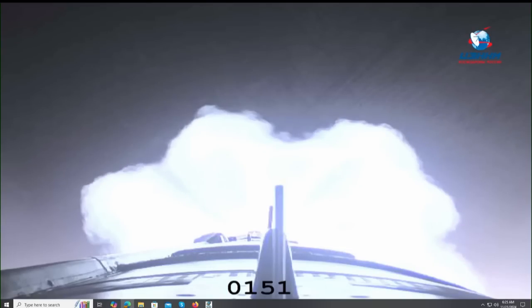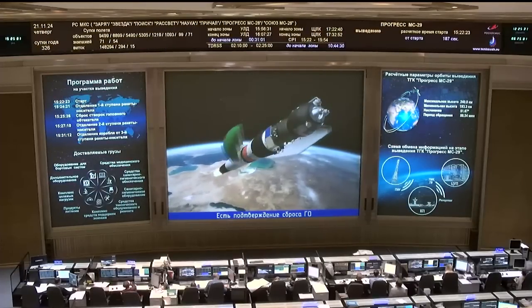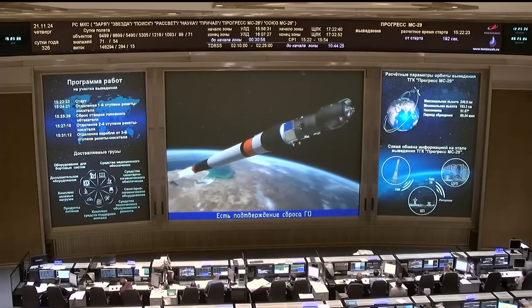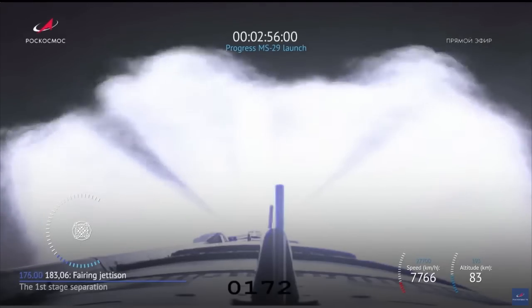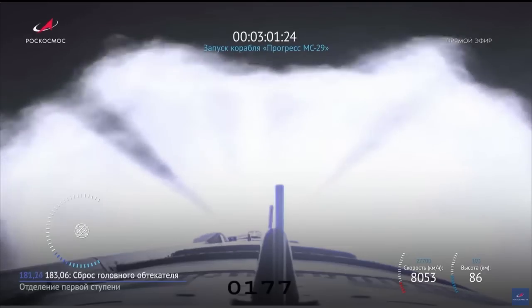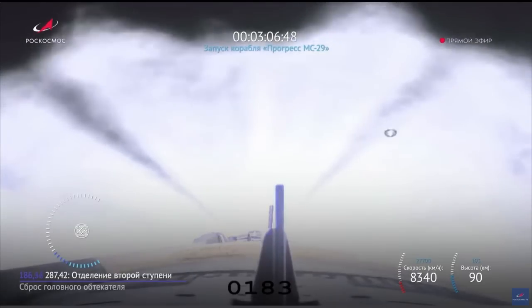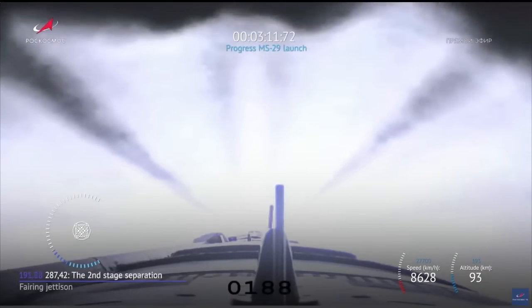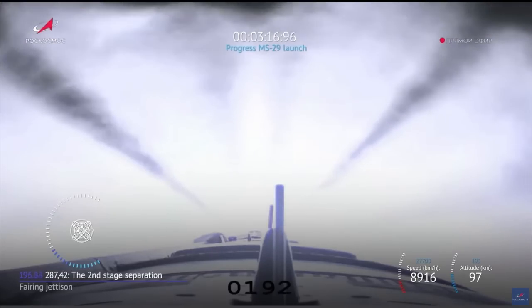Now 3 minutes into flight. Soyuz core stage performing as advertised. Launch shroud has been jettisoned. Second stage thrusters continuing to perform nominally. Now 3.5 minutes into flight. Fairing separation has just been completed.